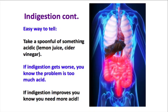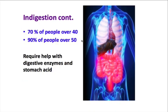So if you add the fact that we're not chewing our food sufficiently, and then we don't have enough hydrochloric acid in our stomach, food simply isn't getting digested, and so it gets passed down to the small intestine, but the small intestine just cannot assimilate the food from such big lumps of food, and it will cause all sorts of blockages and discomfort. 70% of people over 40 and 90% of people over 50 are struggling with indigestion problems and do require some sort of digestive enzyme or stomach acid assistance.